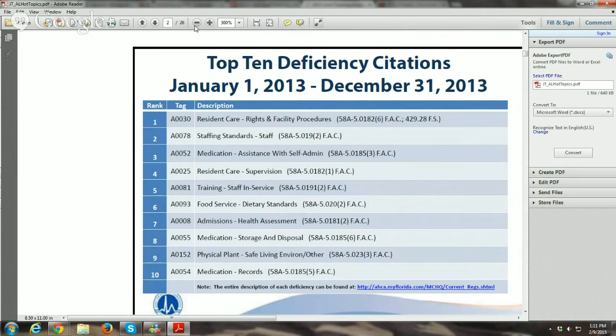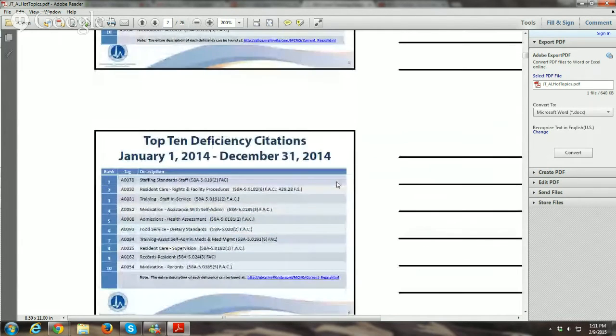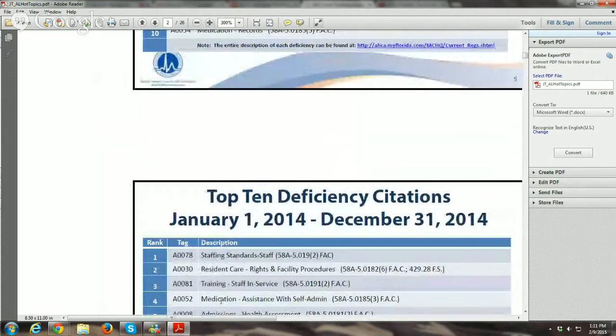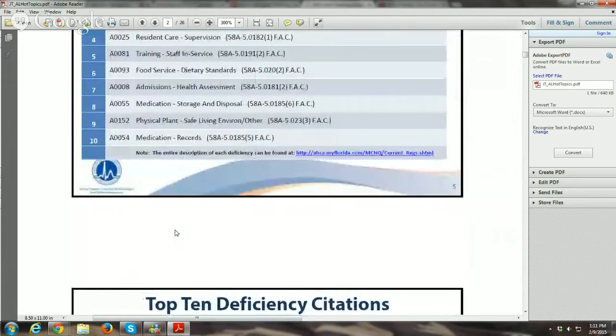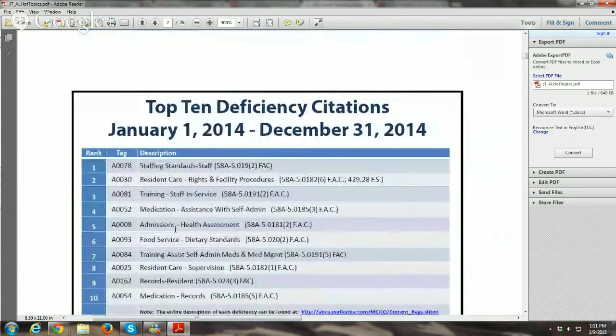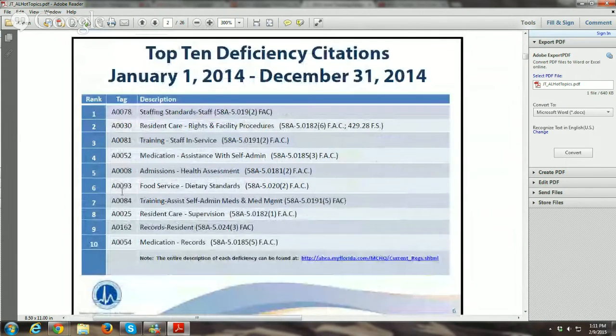And let's see what happens in 2014, they just kind of move around a little bit. Staffing standards becomes number one, moving from number 2 to number 1. And training moved up from 5 to 3. So really what that tells you is not that these people had all of these new mistakes. It's that the agency was focusing on these things a little bit more. True, or just so many people had all these mistakes.